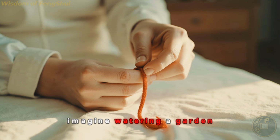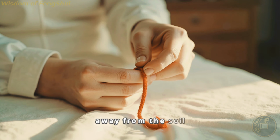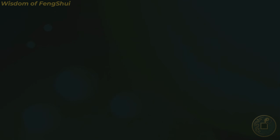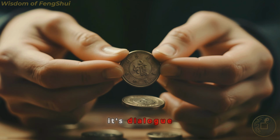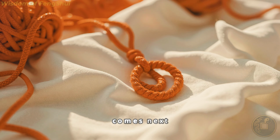Imagine watering a garden, but the hose points away from the soil. Or throwing a party, but facing all the chairs toward the exit. The toad is a symbol. And symbols, when pointed wrong, become exit signs instead of invitations. In homes, placement isn't decor. It's dialogue. Everything you put down speaks. It speaks to your subconscious. It speaks to your energy. It speaks to what comes next.